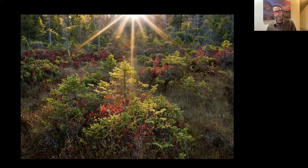Not all lenses make the same quality sun star, if you will. And depending on the number of blades in the aperture, that's going to determine how many actual rays of light you can see in the sun star. And so you really have to play around with the lens. I've noticed that the newer lenses, it used to be the Canon 16-35 that for years and years was just made the most beautiful sun star of any lens around. And now I've noticed so many more lenses have just super high quality sun stars. So you really have to test out your particular lens to see how you like it.